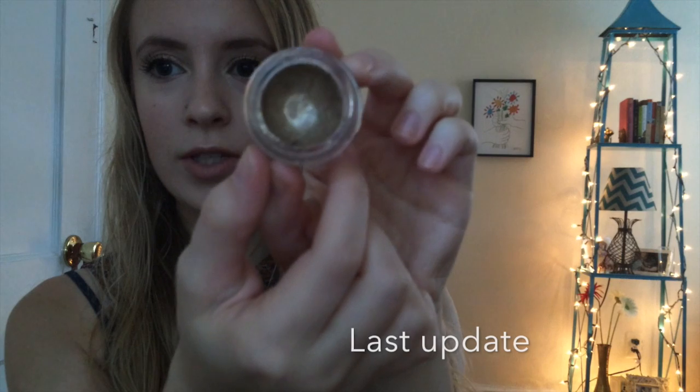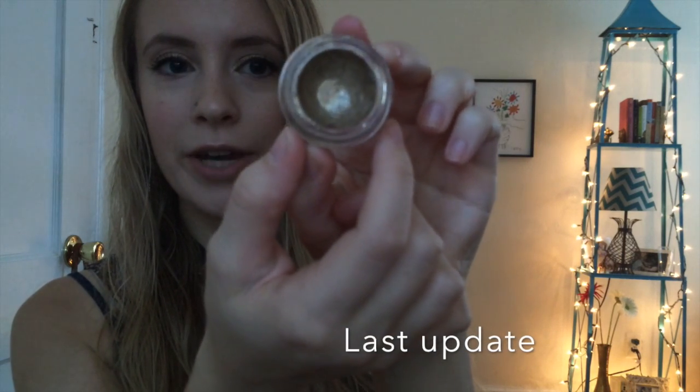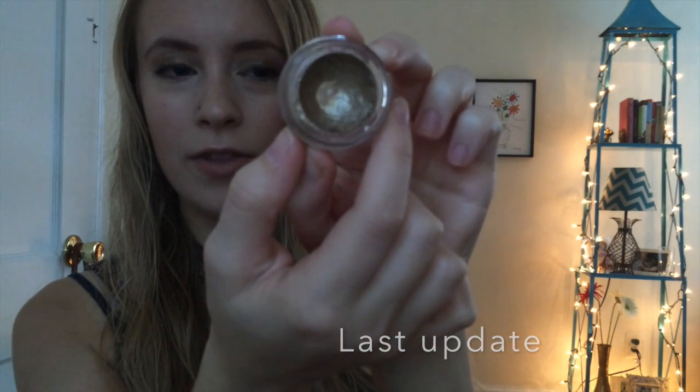This is the next product, the e.l.f. Long Lasting Lustrous Eyeshadow in the shade Toast. I don't know if you'll be able to tell, but I have made a decent amount of progress here as well. I've been really trying to focus on this side, and now I'm kind of working my way around. Again, I don't know if I'll be able to completely finish this in another month, but if anything, I've made a good bit of progress.